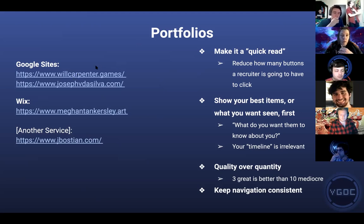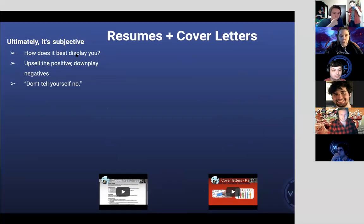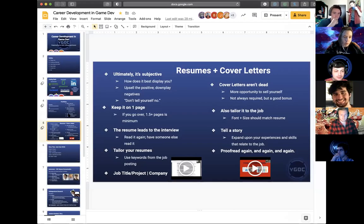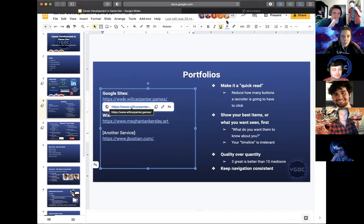So let's go into, let's see, get out of this. Oh no, navigation is a problem. Okay, here we go. Let's go to Will's first.